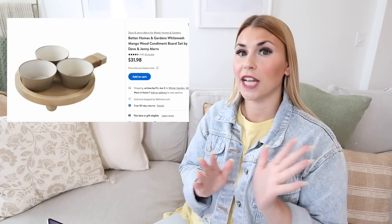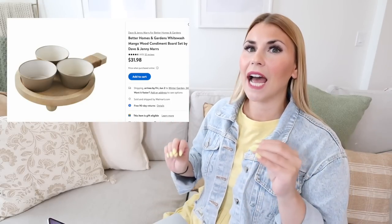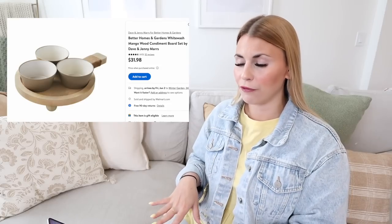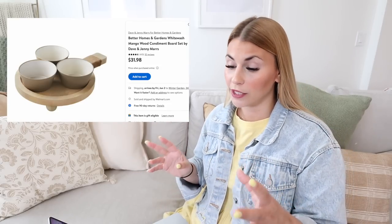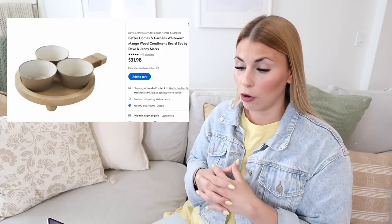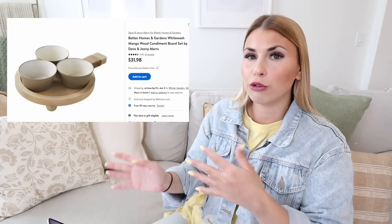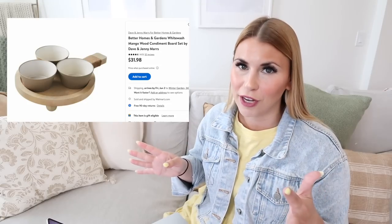The Dave and Jenny collection has a lot of really good dining items, and that's what I'm going to show you a few of right now. And I love this. I feel like this is really great for a taco bar. You can do salsa, sour cream, and guacamole, or you could do toppings for different foods like that. Or maybe if you're doing a salad bar, you could do different toppings or different dressings, or you could do croutons and cheese. I'm just trying to give you tons of different ideas.